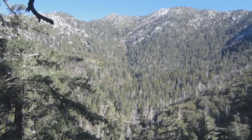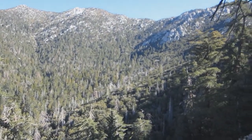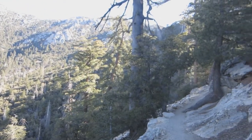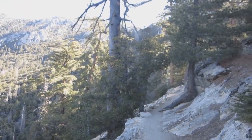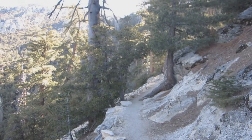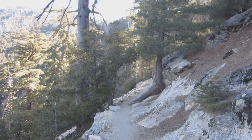Well, this is the head of Strawberry Valley ahead of us here. Double Slide Trail goes to the right and works its way up this notch, pretty much straight ahead. The trail's going to continue on this right side of Strawberry Valley and switch back up to Saddle Junction at the top.